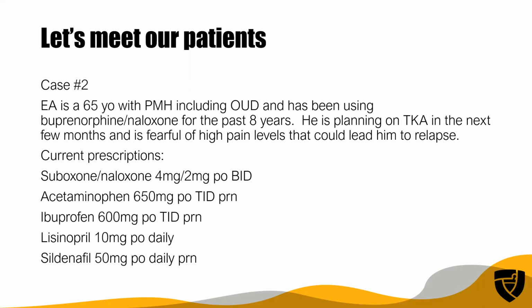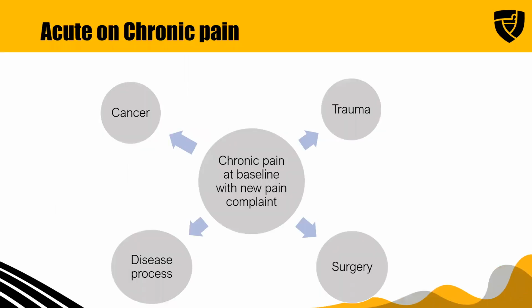Of note, there's an error on this slide. It's not Suboxone naloxone, it's buprenorphine naloxone, and it's not PO, it's sublingual. So sorry about that. Not a trick question here.